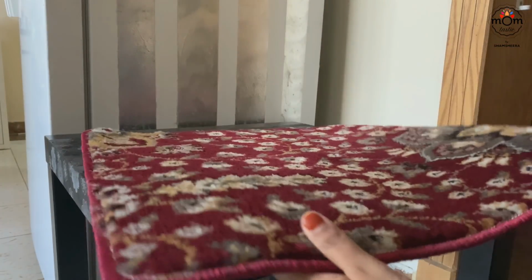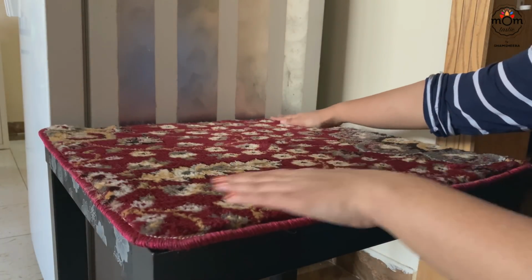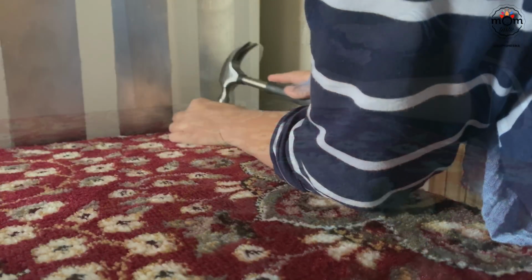And this rug was hung earlier because if placed on the floor, one could slip. The grip wasn't strong enough. And this rug wasn't used as a rug, so it's just an upcycle to this table. Hammered nails on 4 sides.